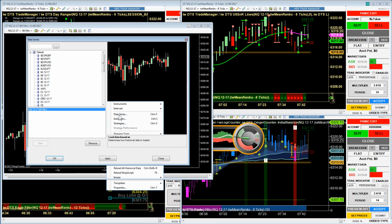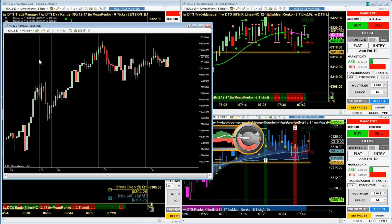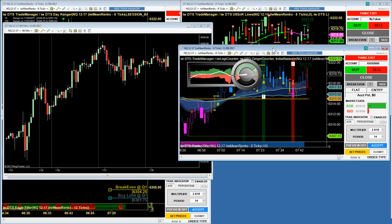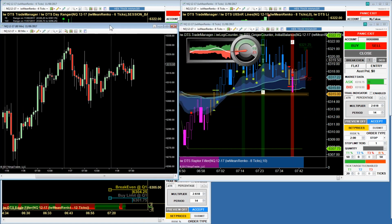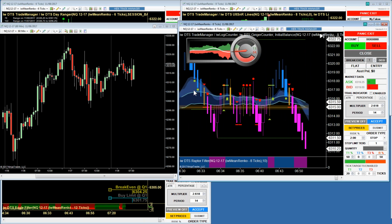And let's put our daybreak lines back on. All right, so this is an hourly chart now for the Nasdaq. If I wanted to approximate that on my Raptor, oops, sorry. Okay, so right now, the session opened back here a little ways.